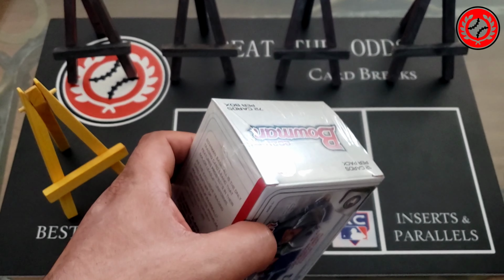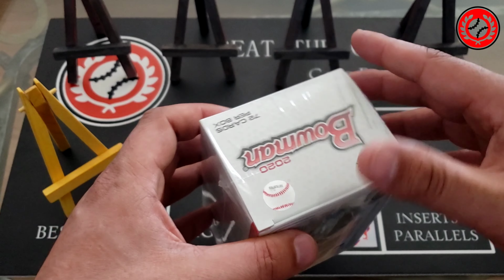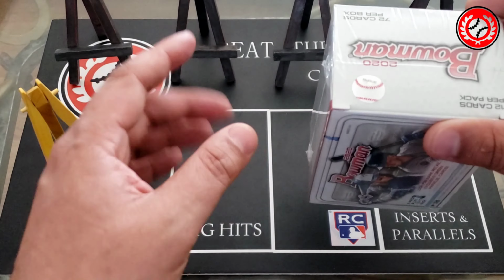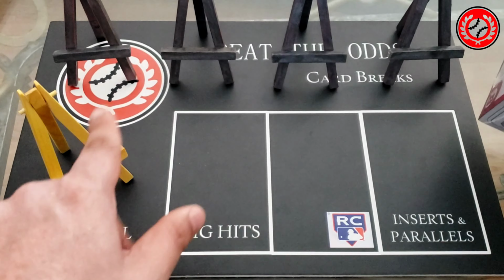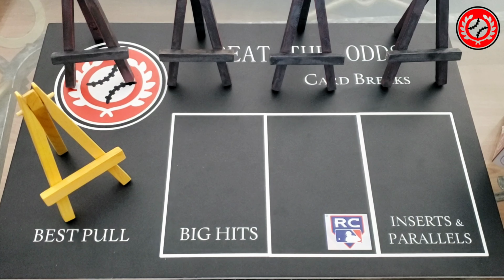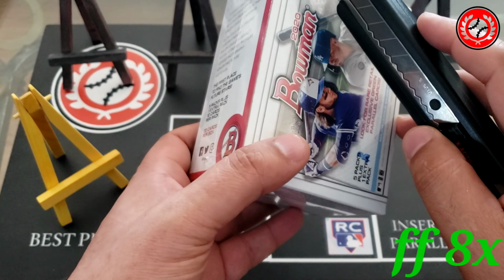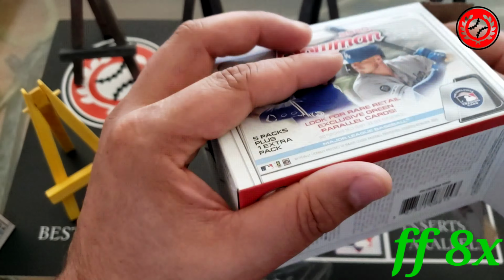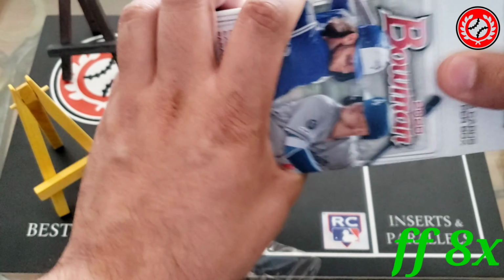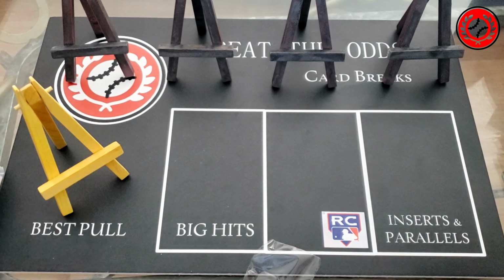So we are going to set up a category for inserts, one for color, one for best chrome, and one for best paper. And then of course at the end of the video here we will do the best pull. And if we get an autograph, then I'll put another stand up there for the autograph as well. Start ripping.